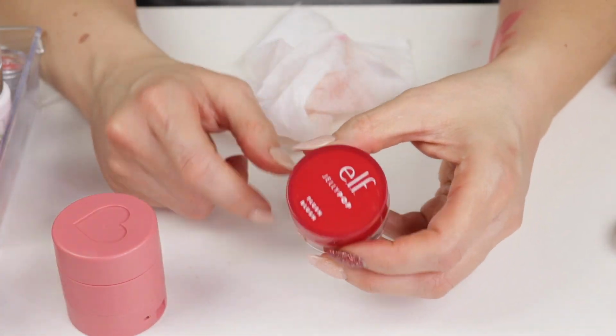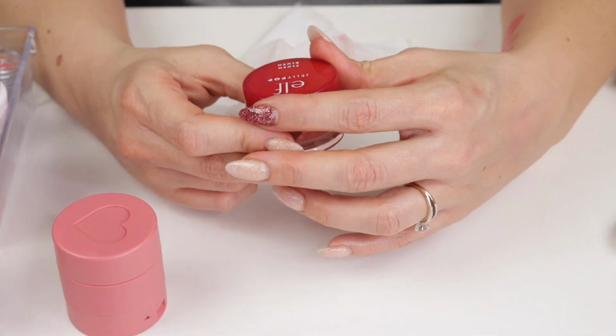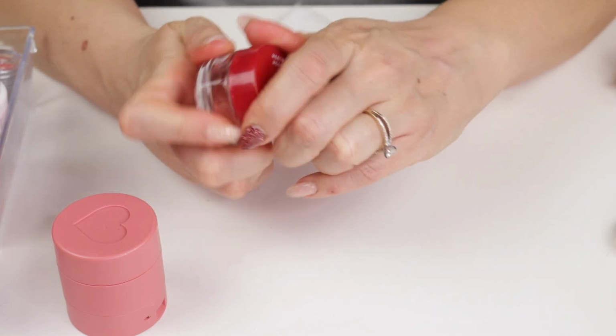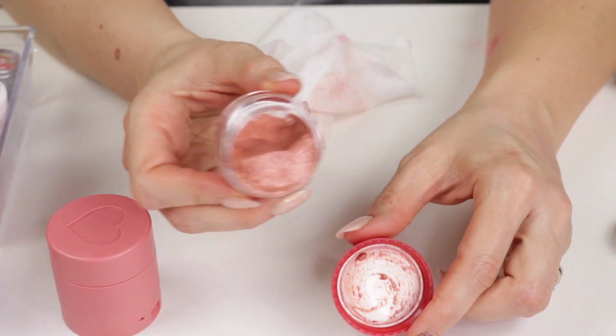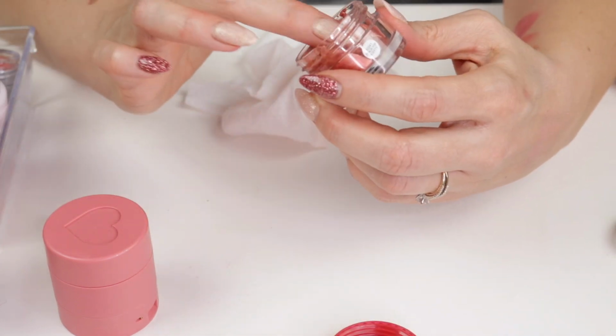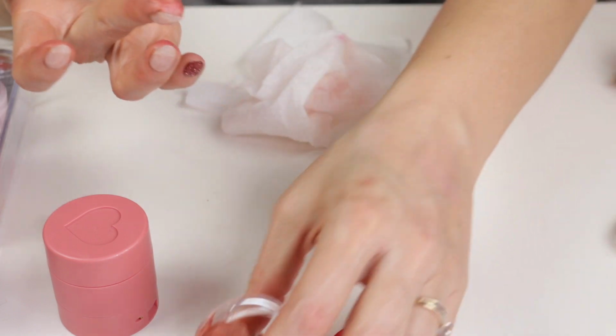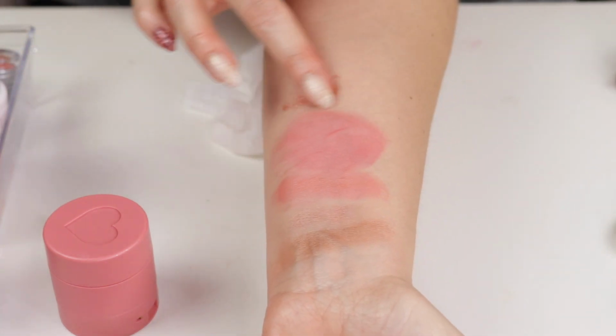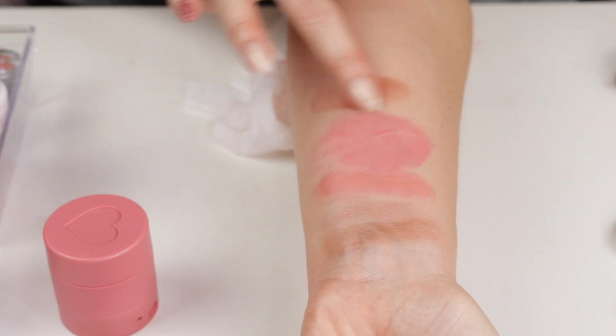All right, do you guys remember when this was causing a rage? This is the e.l.f. Jelly Pop Flush Blush, and this is the shade Peach Pop. It's sort of like the Jelly Much shadows from ColourPop, but this is supposed to be a highlighter. But, well, it's actually supposed to be a blush. Sorry, I was gonna say this is supposed to be a blush, but I feel like it's almost more of a highlighter.